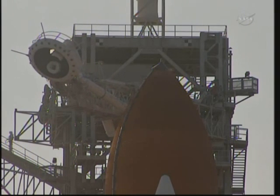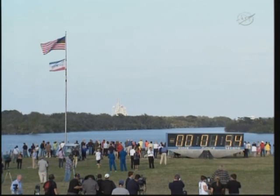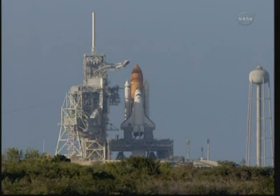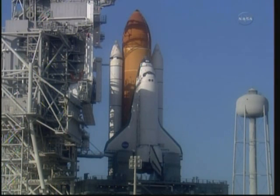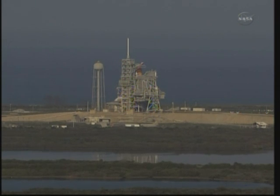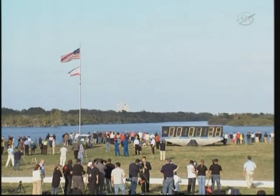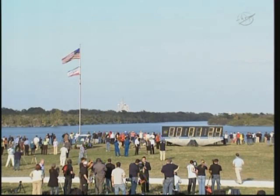T-minus 2 minutes and counting. TLS is go for ET LH2 pressurization. Liquid hydrogen replenish on the external tank is being terminated as planned. T-minus 1 minute, 30 seconds and counting. All systems are go. About 90 seconds away from the launch of Space Shuttle Discovery on her final mission.